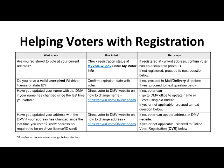Have you updated your address with the DMV if your address has changed since the last time you voted? If the answer is no, the voter can proceed to the DMV website to change their address. Once their address has been updated with the DMV, you can proceed to the online voter registration directions in the bottom table, which we'll view in the next slide. Or if the voter's answer to the question was yes, that is, their address has changed and they previously updated it with the DMV, you can also proceed to the online voter registration directions in the bottom table.